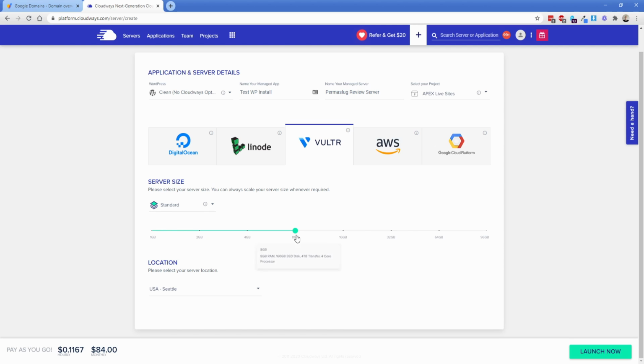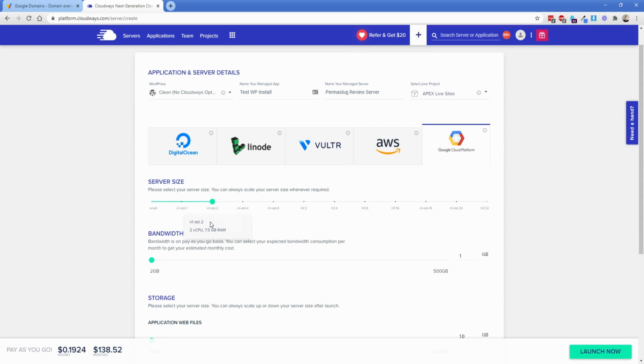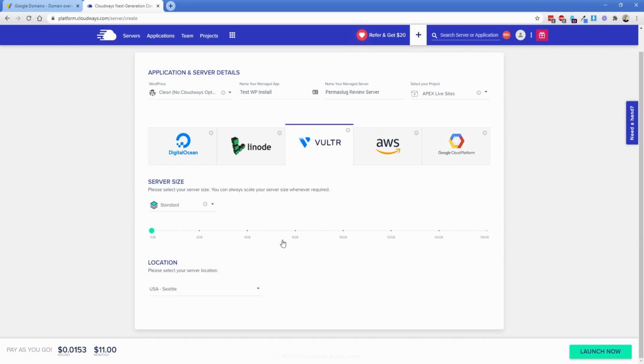Now, if I hover over this, you can see what all of this comes with. 8 gigs of RAM, 160 gig SSD, 4 terabytes of bandwidth each month, and a 4-core processor. So it's not quite comparable to the Google Cloud platform, but this is what I moved to from that Google Cloud N1 Standard 2. That was about $138 a month, and the Vultr server of 8 gigs is about $80 or $90 a month. So they're fairly reasonably close.